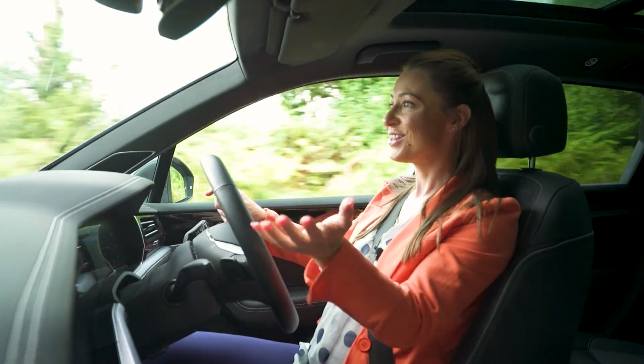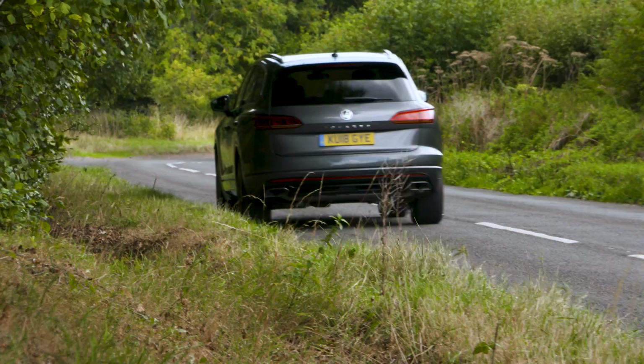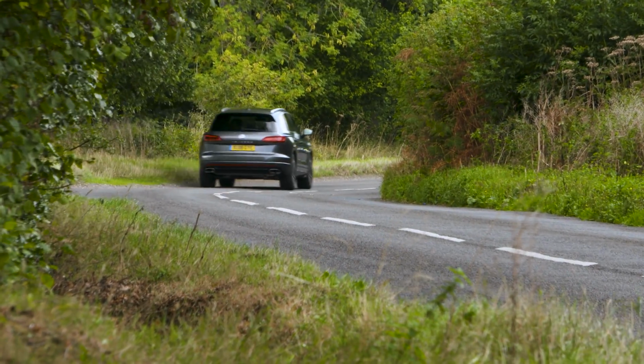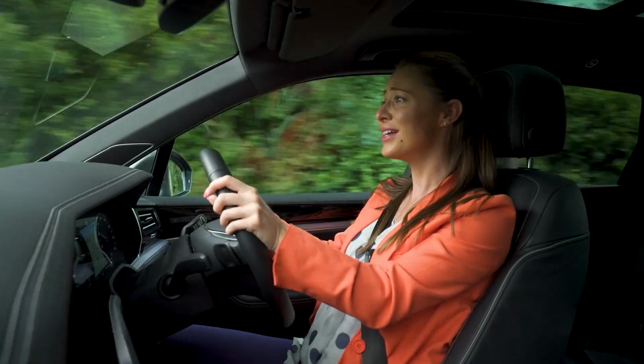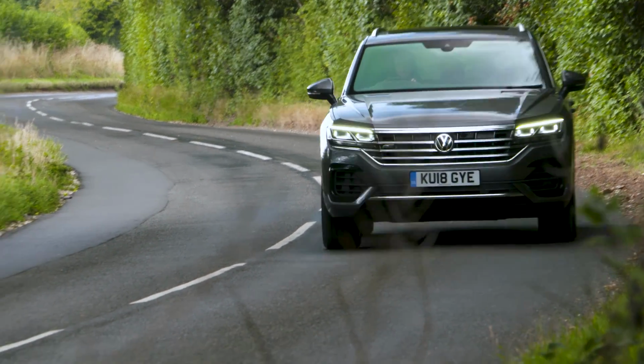Now, the Touareg is a large car, so it's no surprise that it leans a little bit in the corners, but it's not excessive. Even without air suspension, it doesn't feel like a tall ship at sea. And if you have ticked the box for air suspension, you also get 4-wheel steering, which gives you a really good turning circle for driving around town and greater stability when driving at speed.